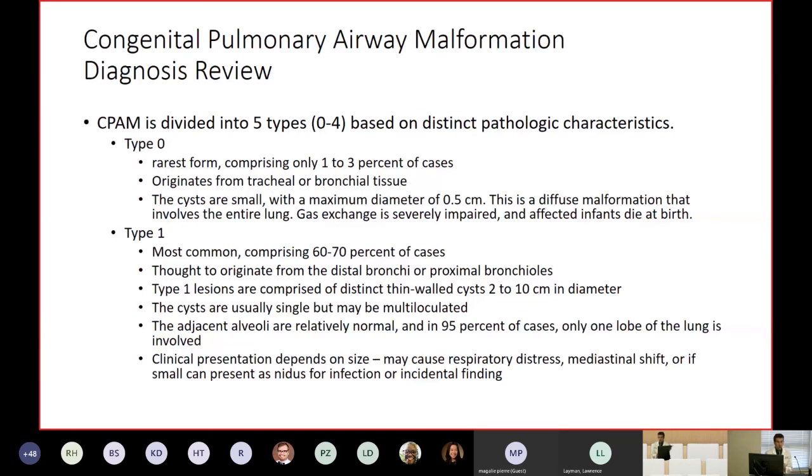Type 1 is most common. This is about 60 to 70% of the cases. This is thought to originate from the distal bronchi or the proximal bronchioles. These are comprised of distinct thin wall cysts that are 2 to 10 centimeters in diameter. They're usually single cysts, but they can be multiloculated. The adjacent lung tissue is relatively normal, and in most of the cases, only one lobe of the lung is involved. And the clinical presentation of the infant at birth depends on the size. It can cause respiratory distress, mediastinal shift, or if small, can just present as a nidus for infection or as an incidental finding later on in life.